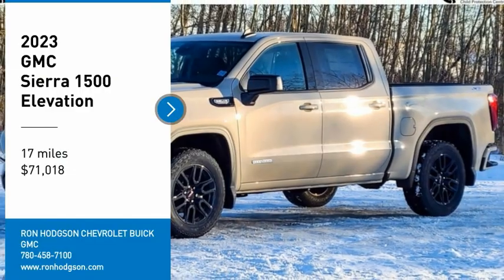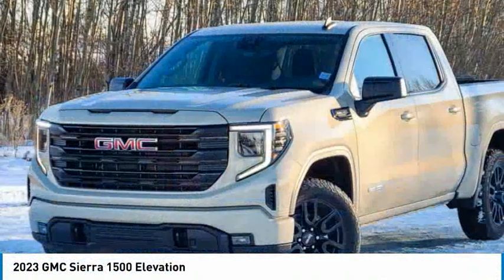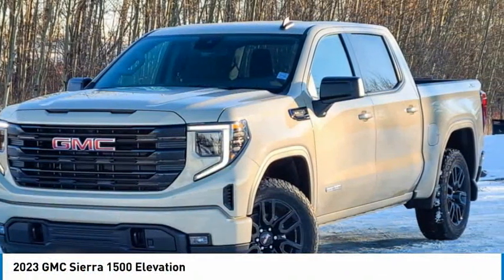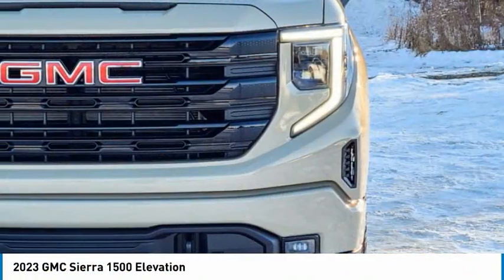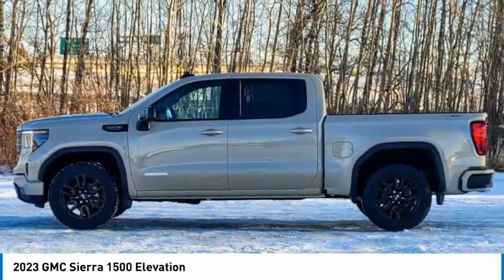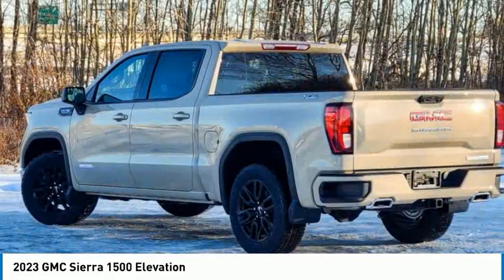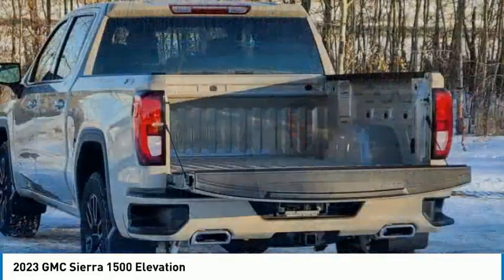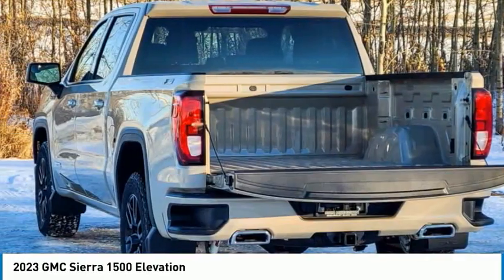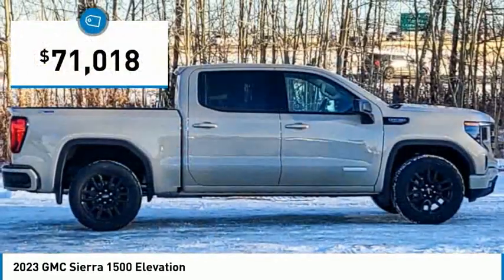Looking for the right vehicle? Check out the 2023 Sierra 1500. The GMC Sierra is a full-size pickup with all the functionality you could expect. With multiple trim levels, the GMC Sierra provides a wide range of features for you to enjoy. Power and advanced technology can both be found in this fantastic truck and is priced below $75,000.